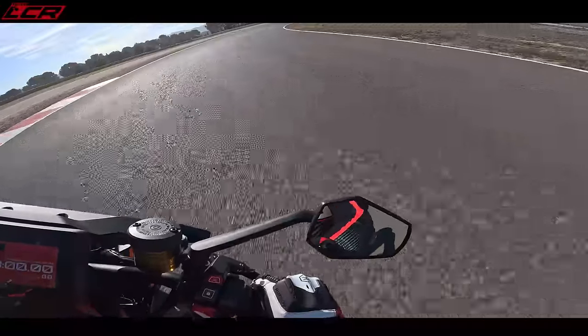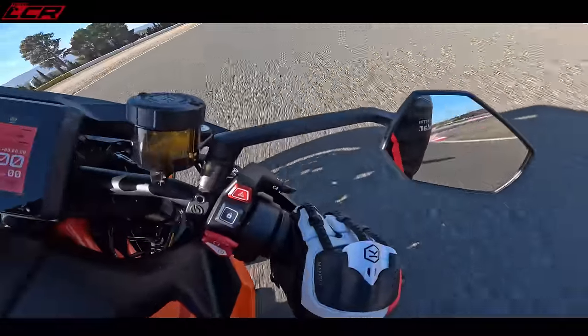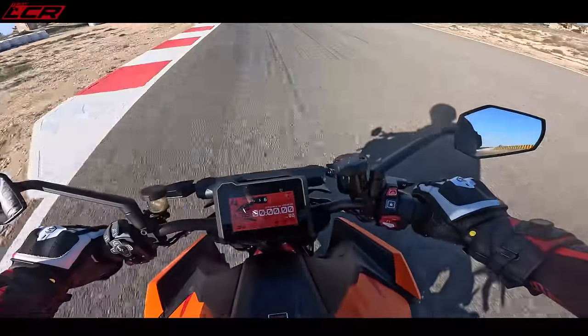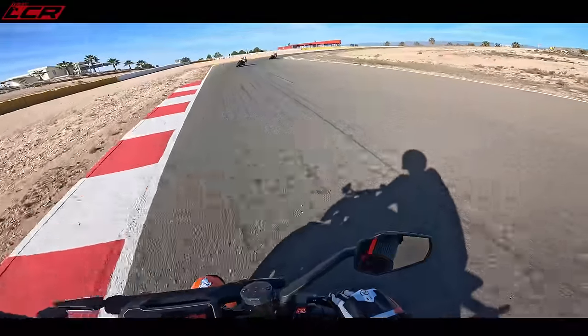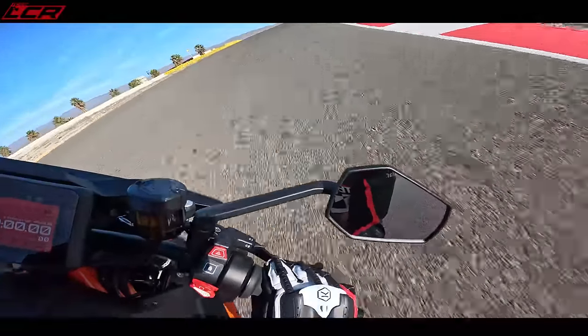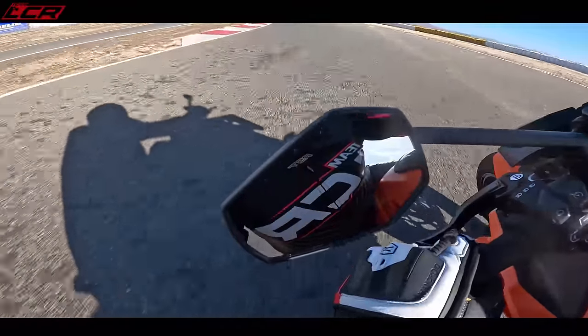I just find the Super Duke so nice, the ergonomics, for a larger guy. The brakes are giving so much power. I'm going to normally brake at that braking marker, but you can go so much deeper than that. So much deeper.